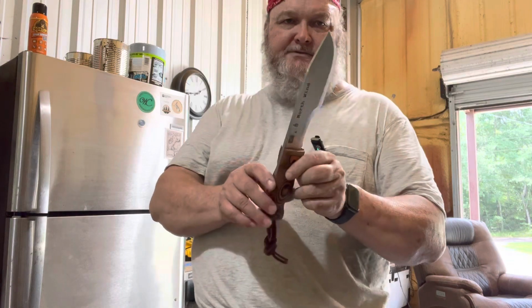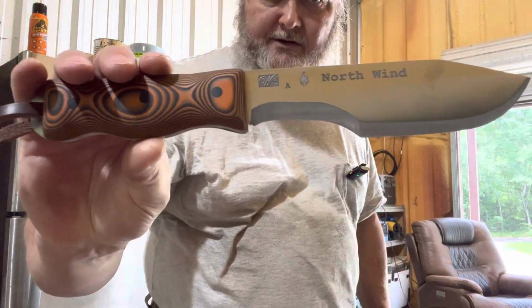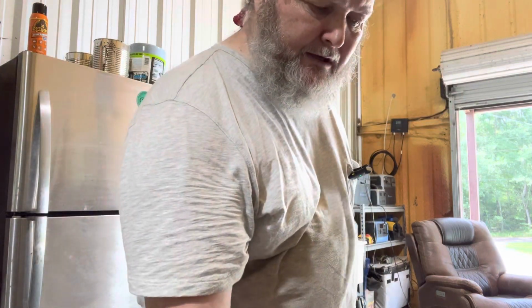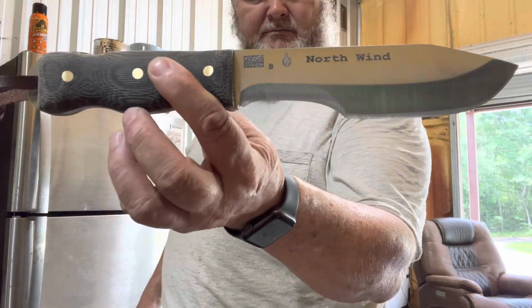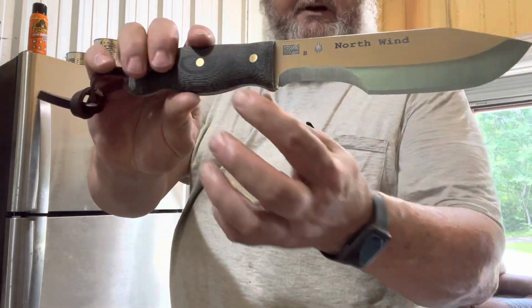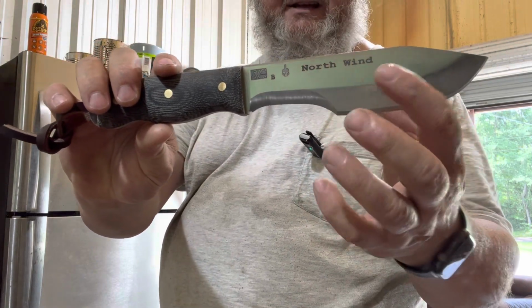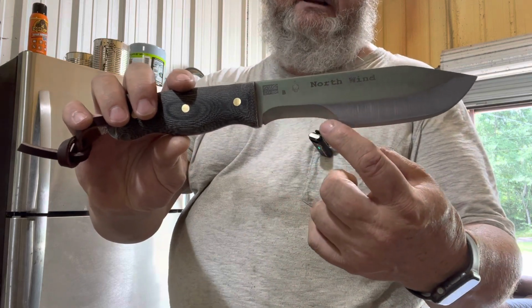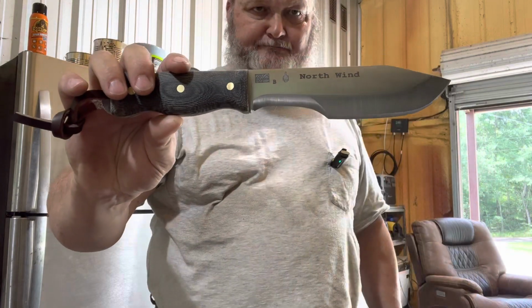So I did this one. This one is prototype B or A, all right? And you see the name of it is North Wind. That's the name of the model, okay? So I did a B because I like the saber. I like a saber grind because it gives you a thinner tooth. It's better slicing. I just like it better for my needs. But you still have the long Scandi portion into a saber, all right?